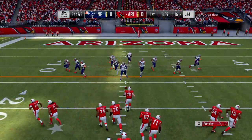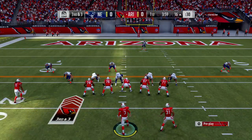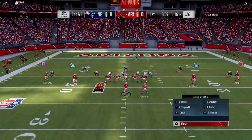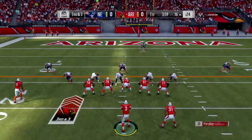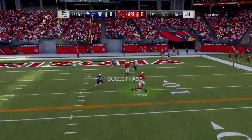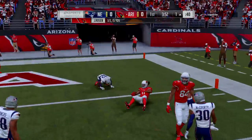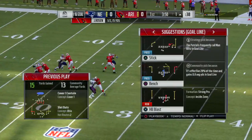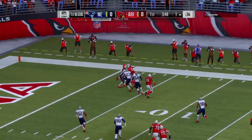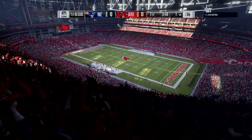So the incomplete pass on the last play, and that leads us to a 3rd and 3. Rosen to throw on 3rd down. And he's got Fitzgerald. And he couldn't quite get there. Tackled down at the 1. They're able to convert on 3rd down, and that sets up a 1st and goal. Big completion there on 3rd and short. Keeps their opening drive alive.